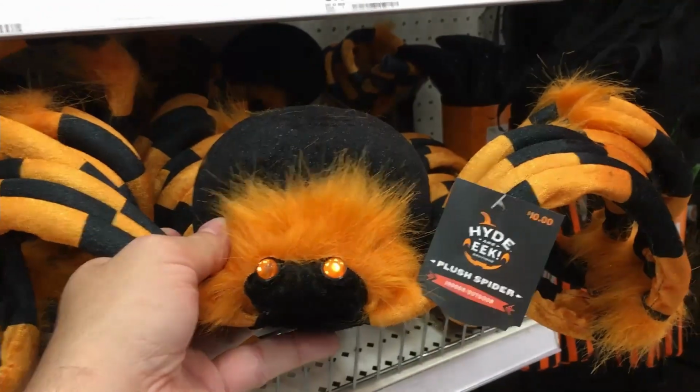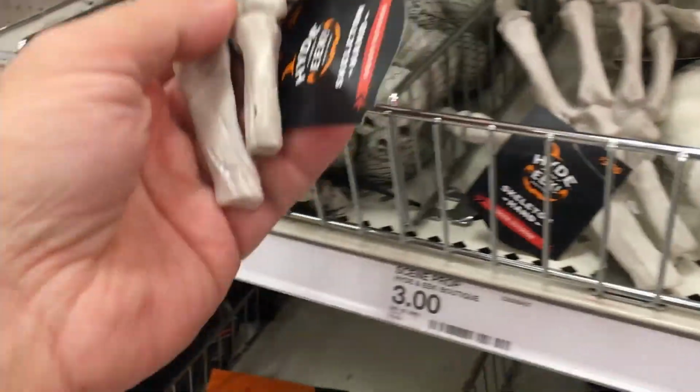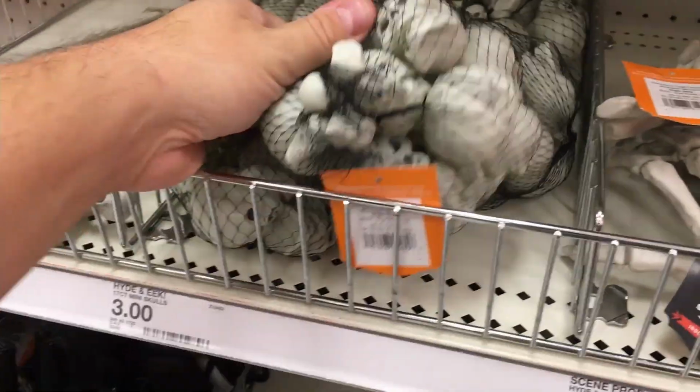This one goes in there. $10. Wow. That's a small one for $5. Posable legs. Cool. Plastic bats. What's those? They're little plastic bats. Oh, yeah. There's two there. There's four. Skeleton here. It's like $3. Some skulls for $3.